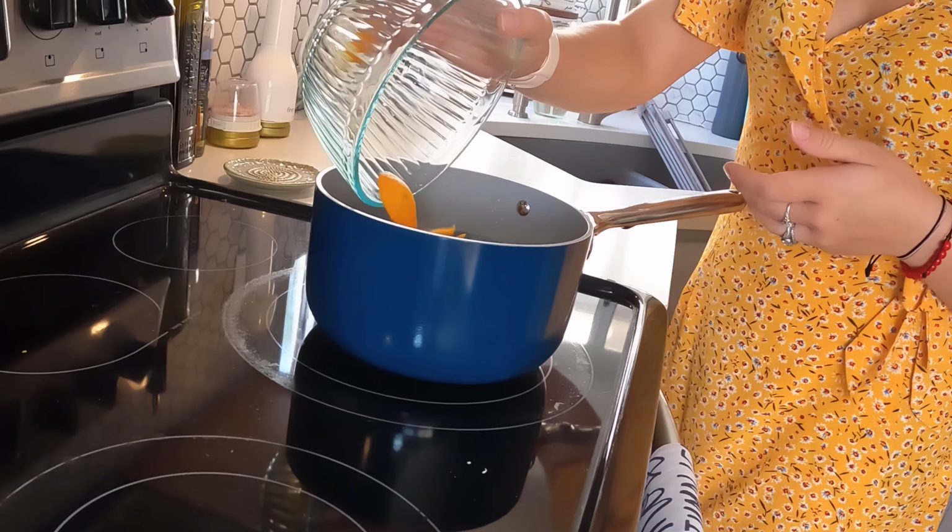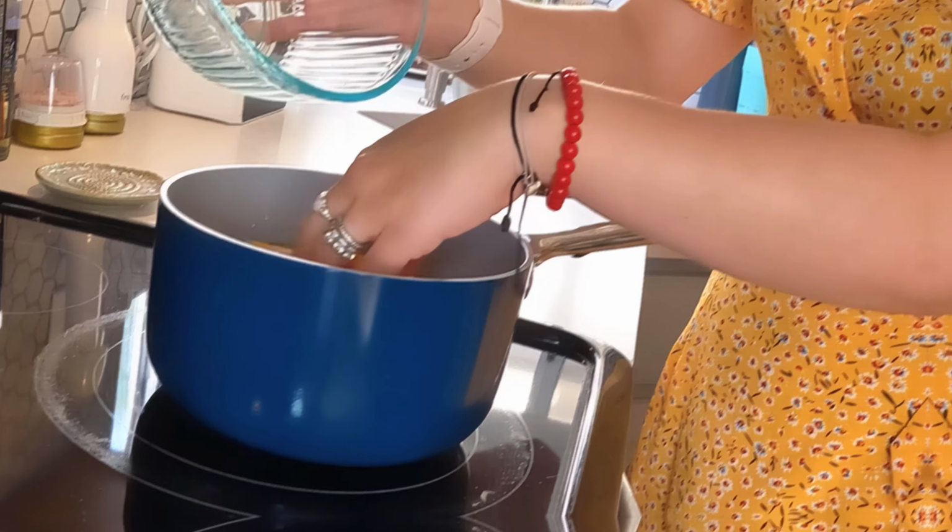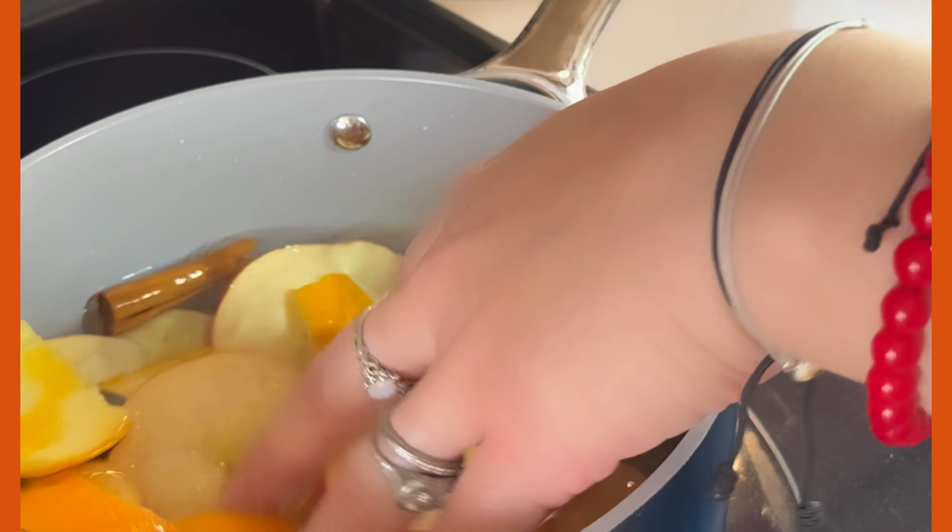But before we get started with all of this, I wanted to do this potpourri to send all the fall vibes and all the beautiful scents that this brings to your home and our home.